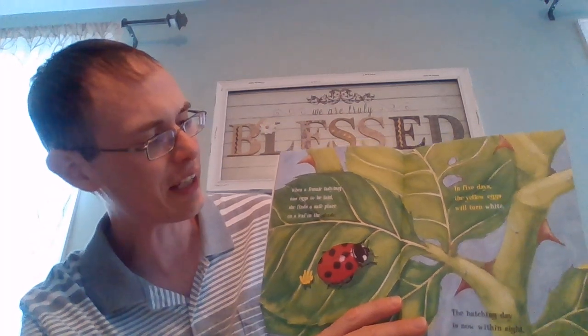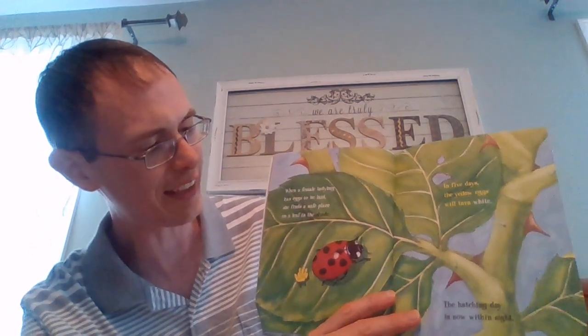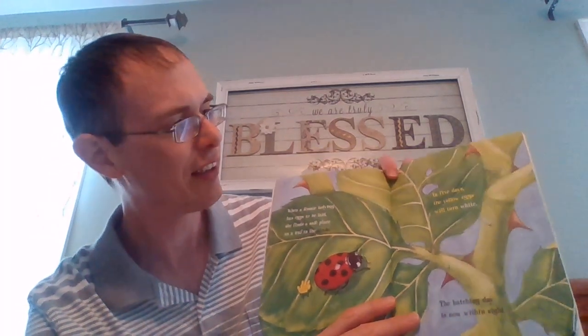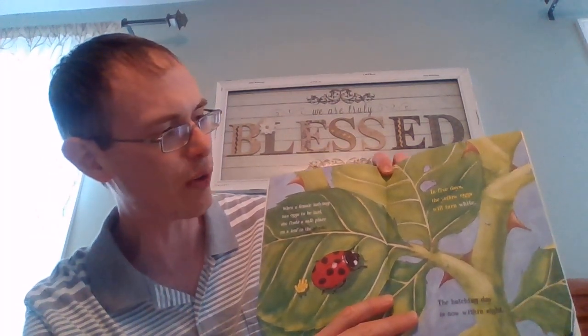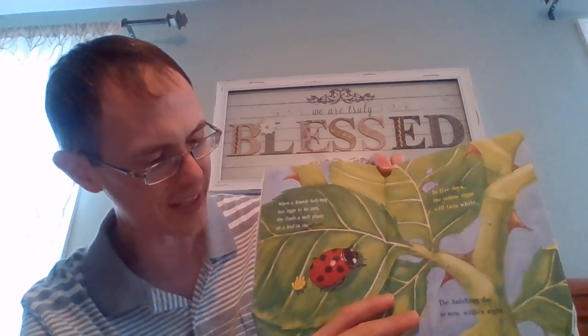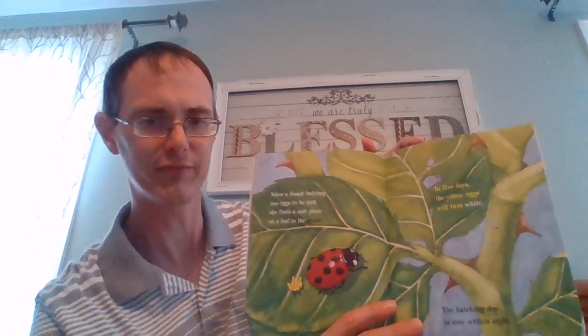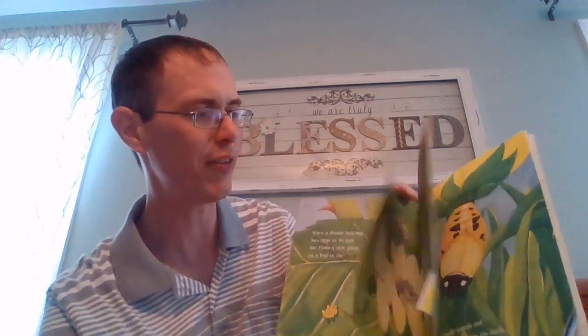When a female ladybug has eggs to be laid, she finds a safe place on a leaf in the shade. In 5 days, the yellow eggs will turn white. The hatching day is now within sight. There's the teeny little eggs on the leaf. Wonder what's going to come out.